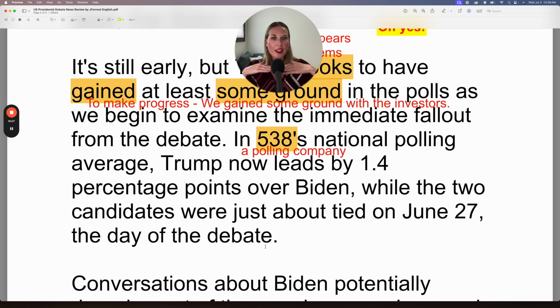They're tied. But then Trump now leads. So now this is Biden, this is Trump. So Trump now leads by 1.4 percentage points, which seems like it is a relatively small amount, but that's all that you need to win an election.